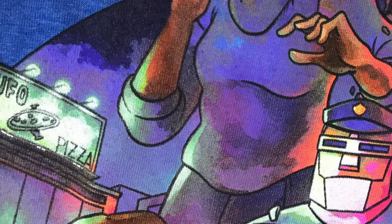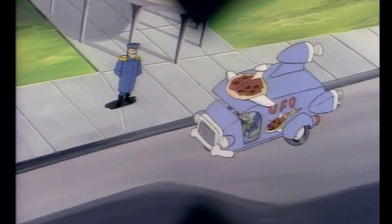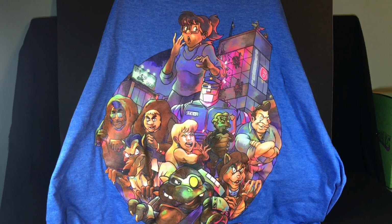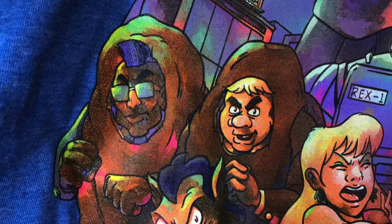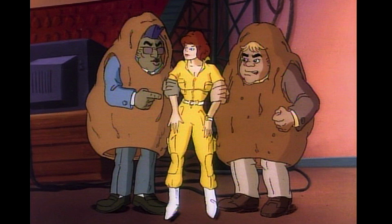That, of course, comes from Attack of the Killer Pizzas, the Season 2 episode when the guys win pizzas from UFO Pizza, and it turns out the Shredder or Baxter Stockman put the eggs on them that hatched and became the pizza monsters. Down here you have Bebop and Rocksteady in human form, dressed up like the Idaho Potatoes. That's from the Season 4 or Season 3 episode. That episode sometimes goes on both lists.